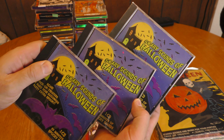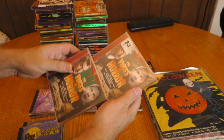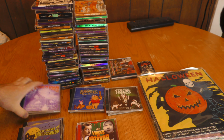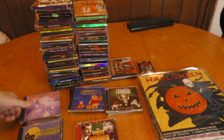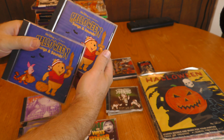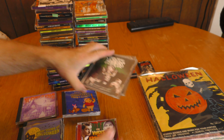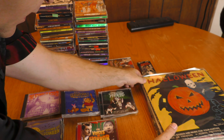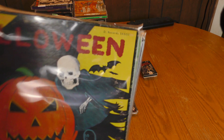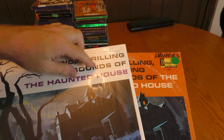I have 3 copies of the Scary Sounds of Halloween. I got a couple of Voices of Horror, 2 of the Sounds of Horror, a couple of these Disney Halloween songs and sounds, and 2 Scream themes. On the vinyl here, I even have a duplicate. I have 2 Chilling, Thrilling Sounds of the Haunted House. One of them a reprint, a new one.